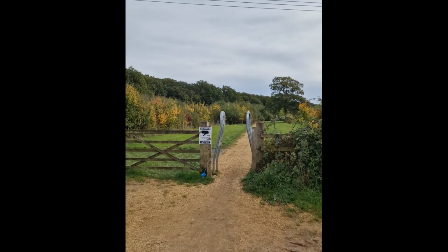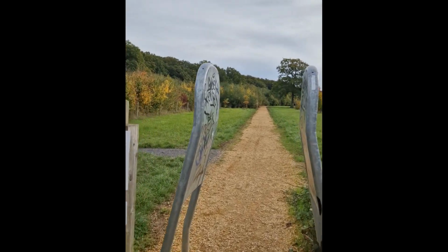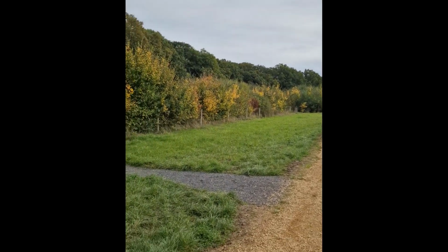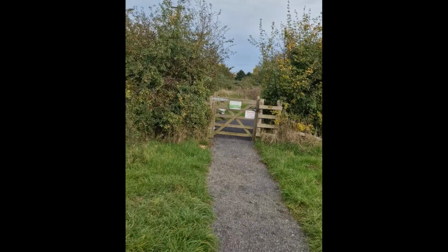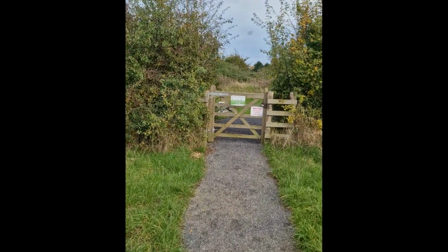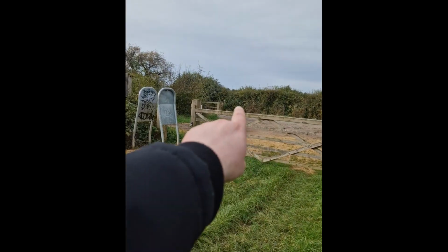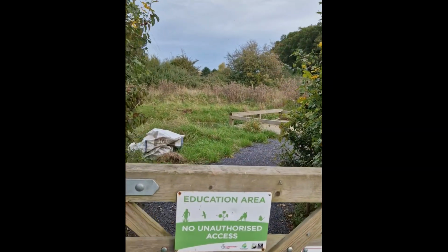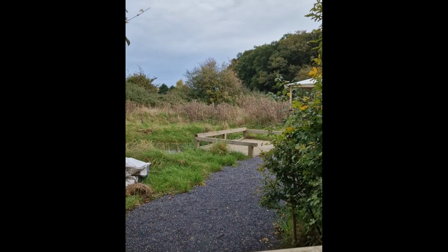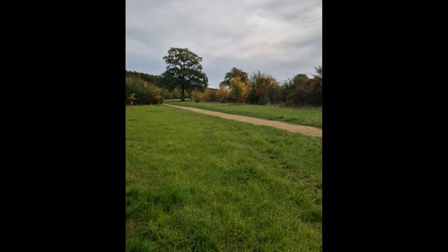This little bit here actually belongs to the local school, I think, which is really nice that they've got this. There's a primary school just over that way, and this belongs to them, and they do outdoor education stuff here. They've got a little pond. It's really nice.